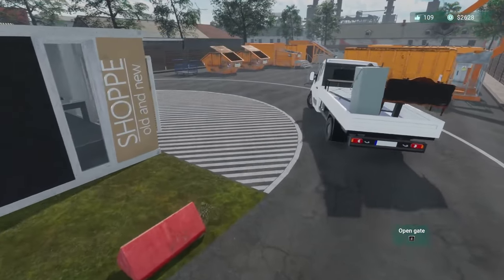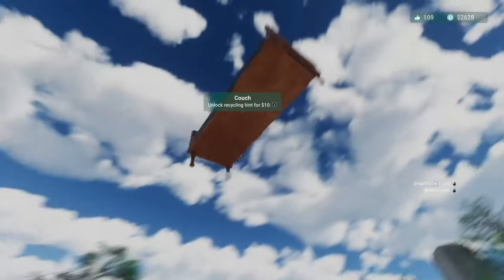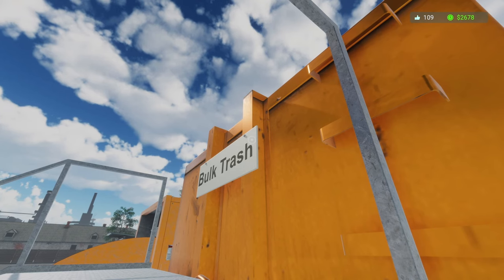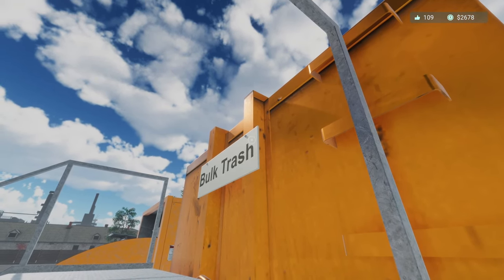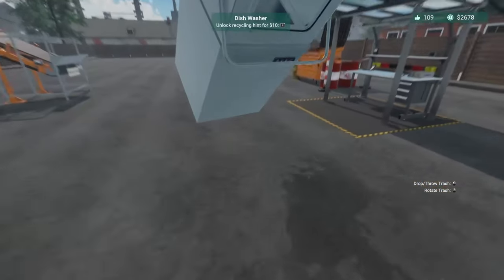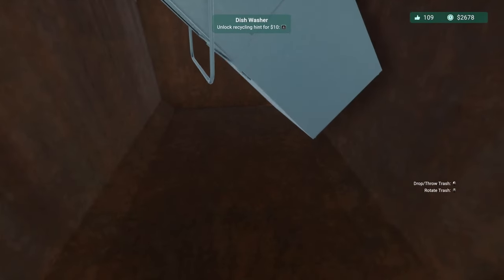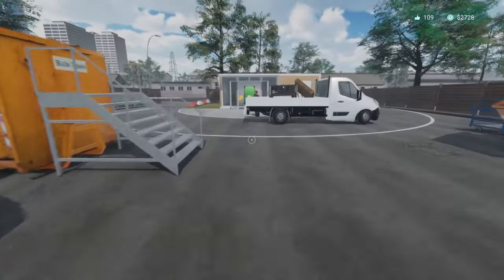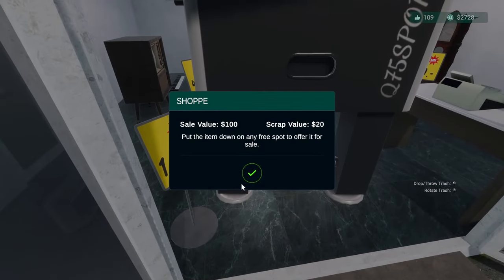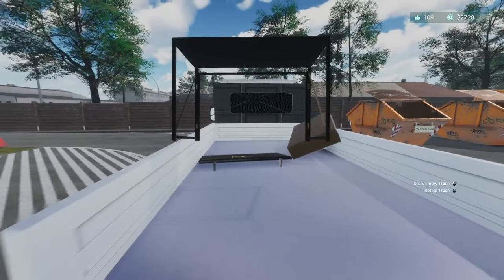Ooh, a foosball table. Okay, we got a couch. Dishwasher. This is the first dishwasher I've seen. See if it works. Nope. So let's throw it in the... hopefully it's a shipping appliance. I have had a toaster that they said was electronics. Yeah, not bad. 100 bucks compared to 20. Somebody could set up a game room out of my selling place.